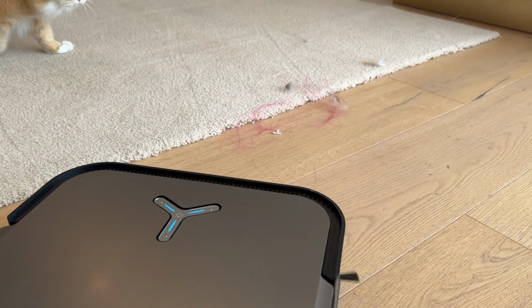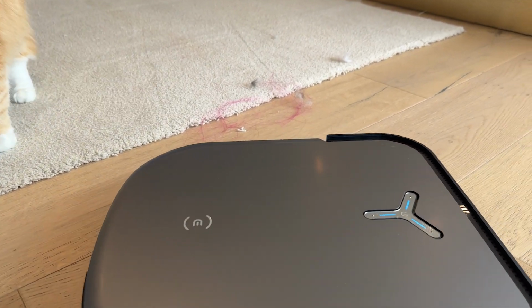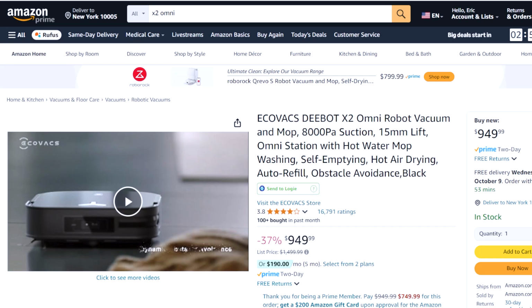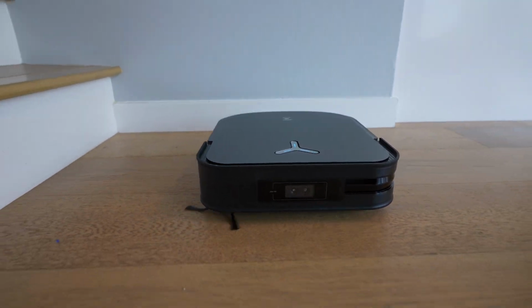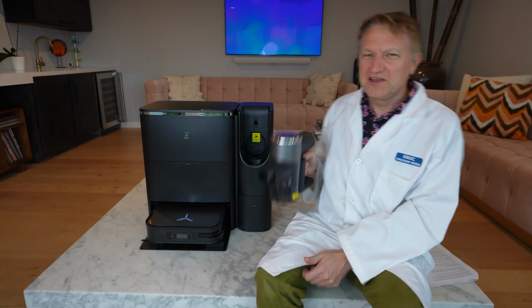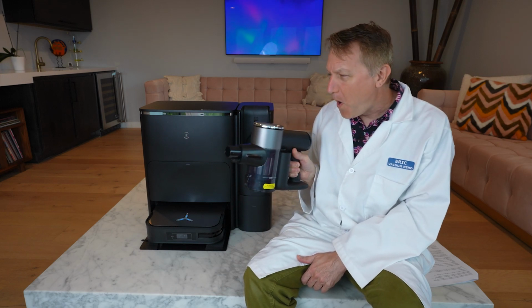Another brand that I really like is Ecovacs and their whole D-Bot line of robots. There's a lot of really good robot manufacturers right now, and the X2 Omni is definitely one of the flagships that's right up there with all the rest. Typically, the X2 Omni goes for $14.99, but on the Prime Day deals, it's going to be $8.99. Now, there's 2 different versions of this. There is the X2 Combo, which has an integrated hand vacuum, which fits right in on the side.